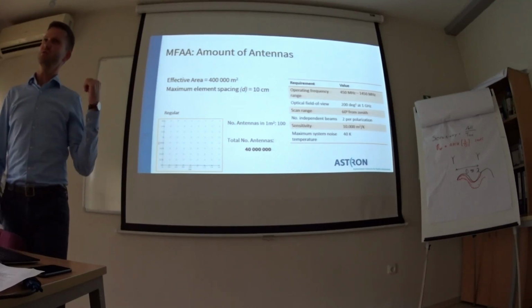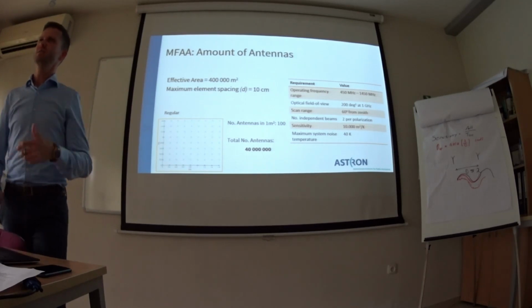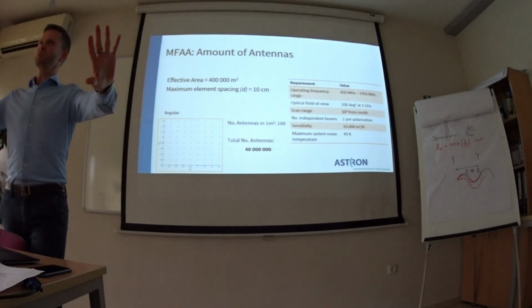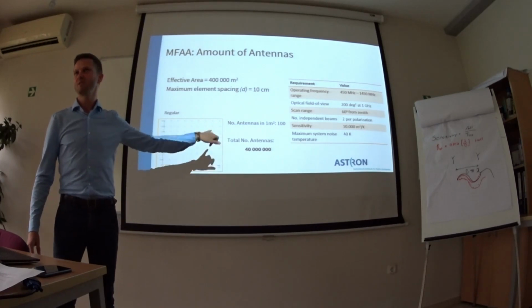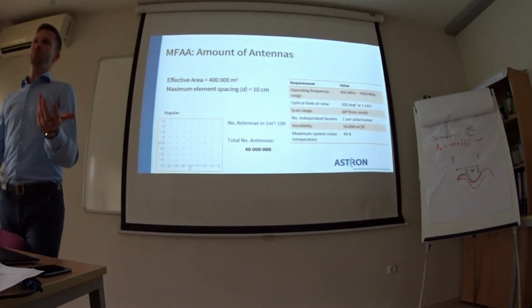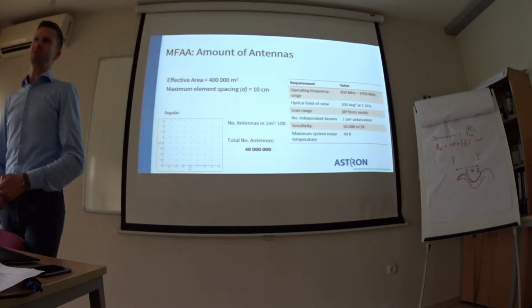That's also the reason why it does not exist yet. But this is getting close to what they want. That is why they're building the other two extremes, but we're still working on making this possible one day. If you see that you do need 40 million antenna elements for this instrument, how will you beamform such a system?